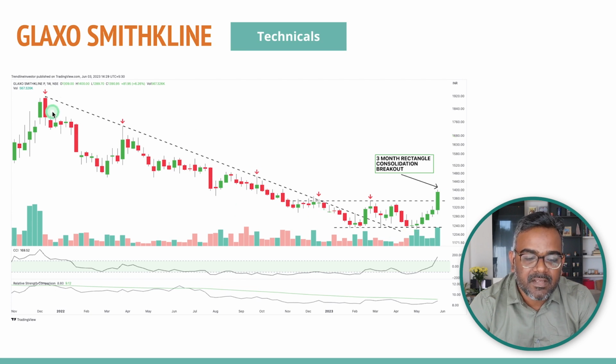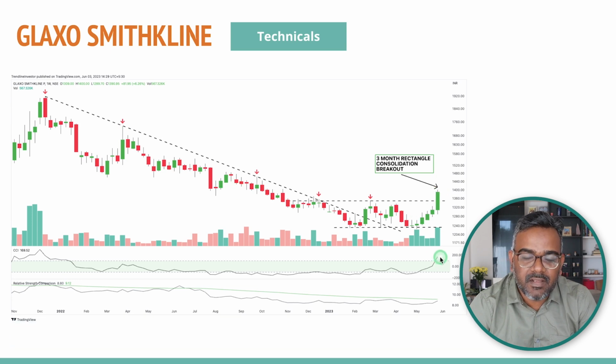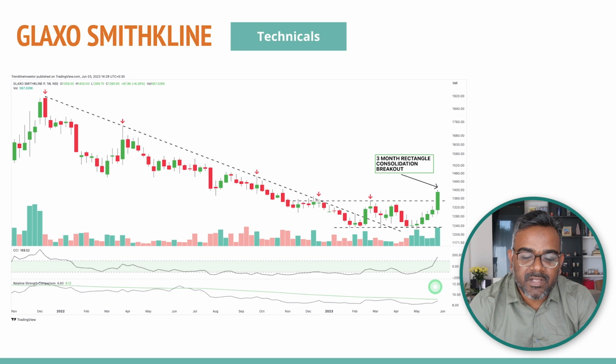Now, if you see, we've had continuous lower highs and lower lows, and now for the first time we formed a higher high. Now CCI has crossed 100, and that's why this came in the CCI weekly scanner, and we also had good volumes, but relative strength is still not bullish yet.